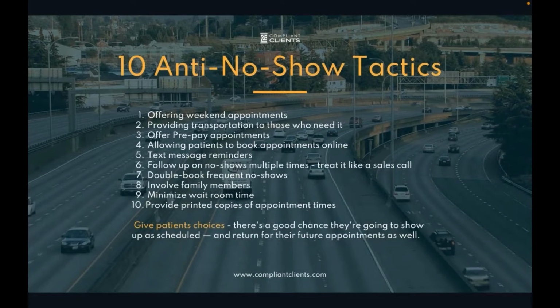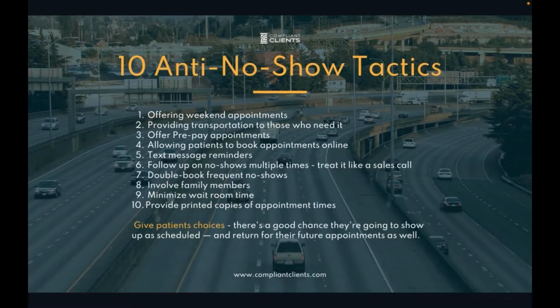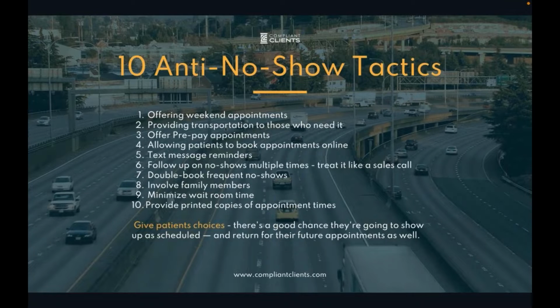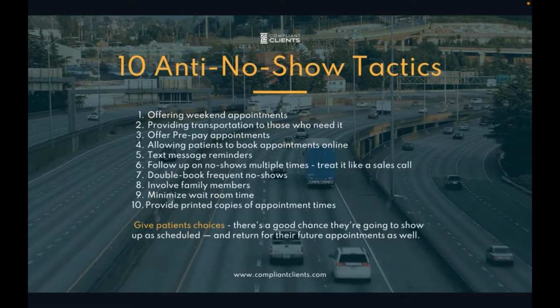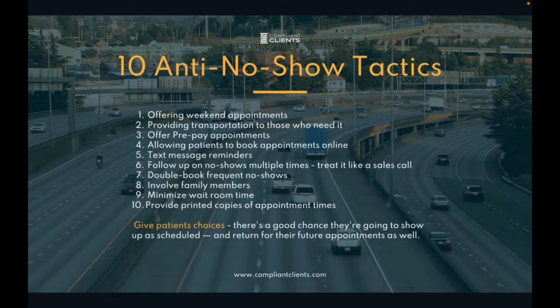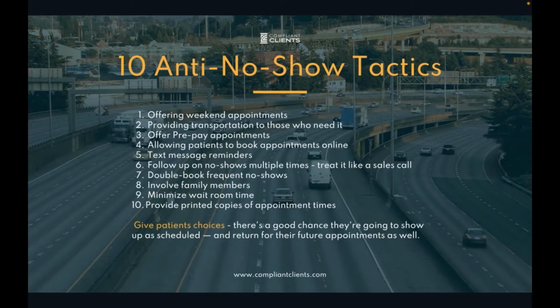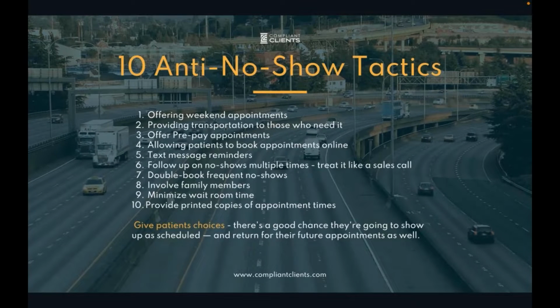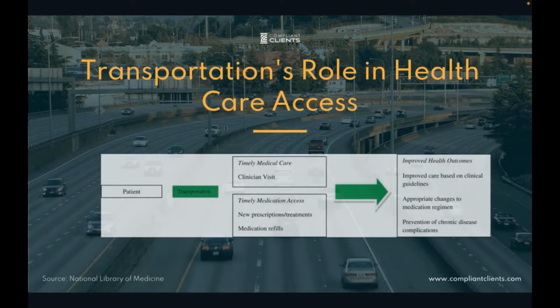Outside of just transportation, of course, there are different ways that healthcare providers can focus on and different offerings they can give to their patients to prevent them from not showing up to their appointments. I can definitely share this slide a little bit later on, but at the end of the day, the main point is if you give your patient choices and minimize their reasons to miss an appointment, it's going to help you and the case.